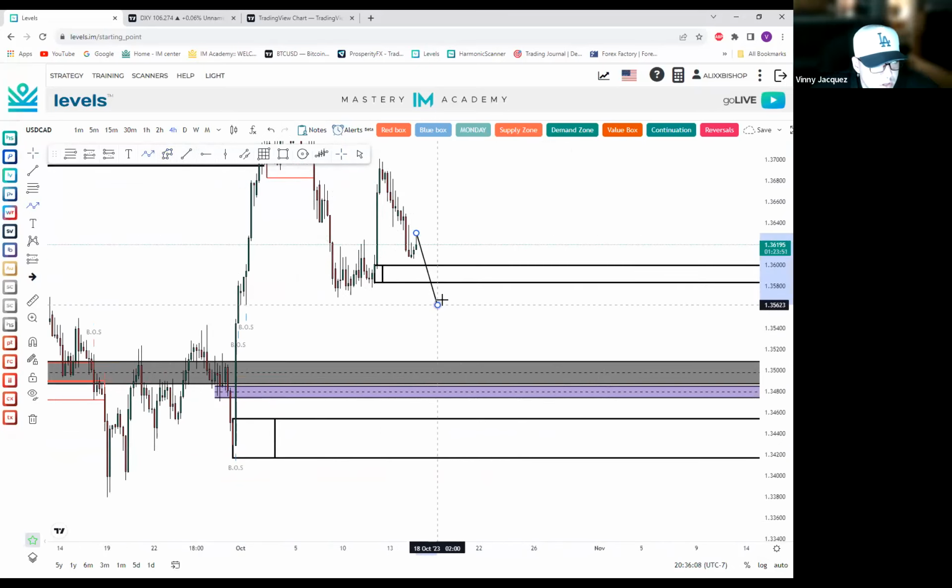Market breaks and closes below. We catch a break and retest. Cool. Pullback. Pullback. Market touches the first zone. We have to break above this. It doesn't, it fails. It's gonna go lower.